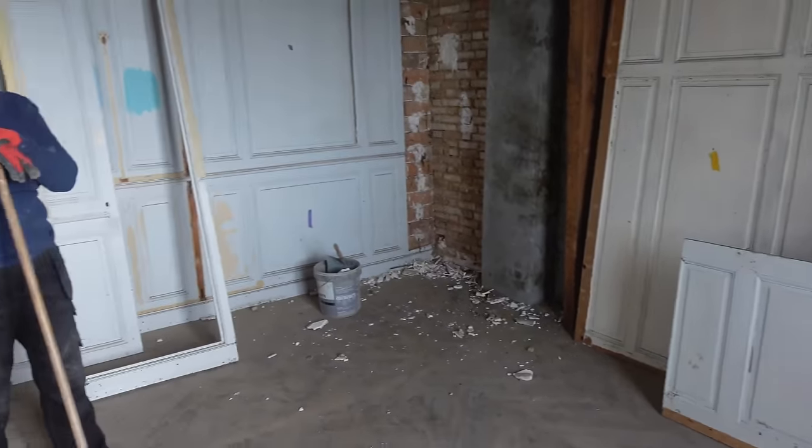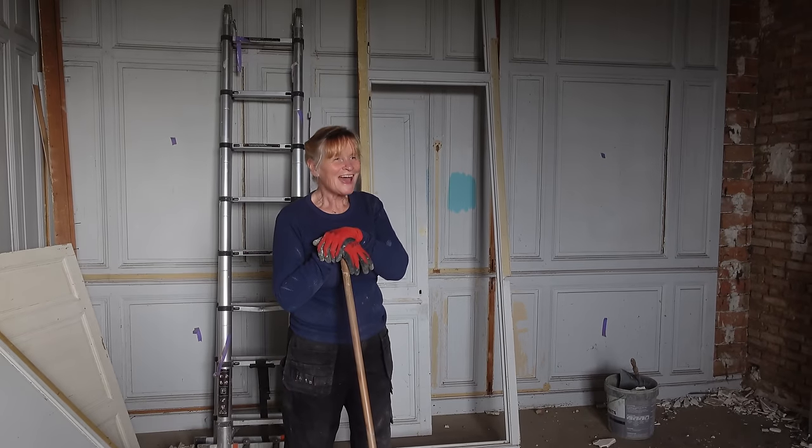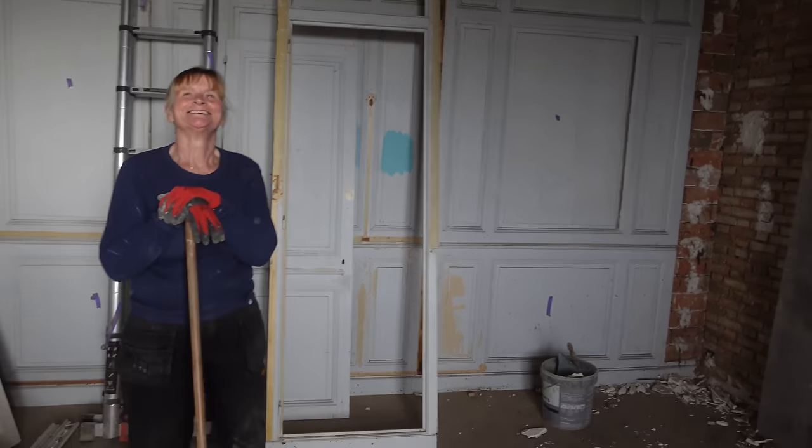More panelling, more cutting. No! But it is the last one. Yeah! Right, let's get to it.